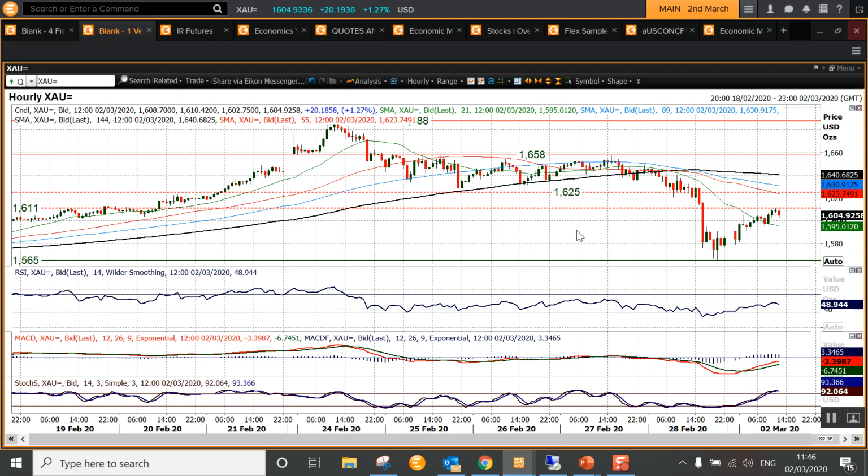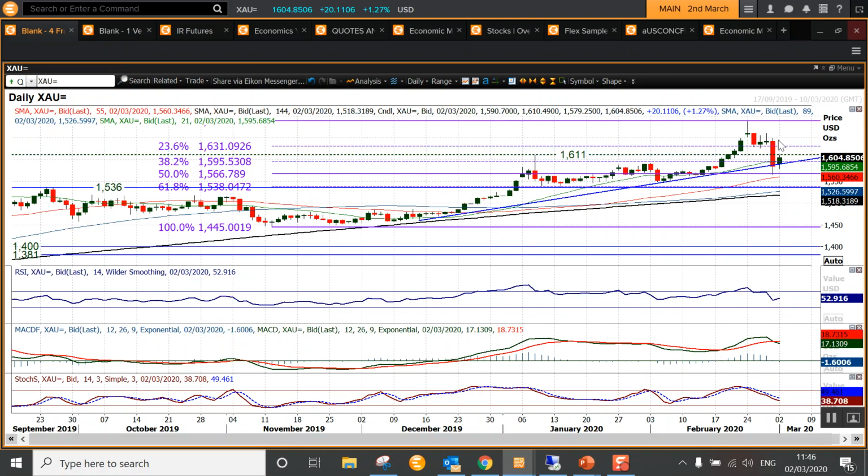Because conventionally you would not think that gold would be falling in this market. Massive market fear, VIX volatility through the roof, bond yields plummeting, that would add up to gold positions being used as a safe haven. However, we've seen on Friday that that was not the case, but there's been a recovery, as you can see, into today's session. And the recovery from Friday's low, which was 1565, has been 40 odd bucks.